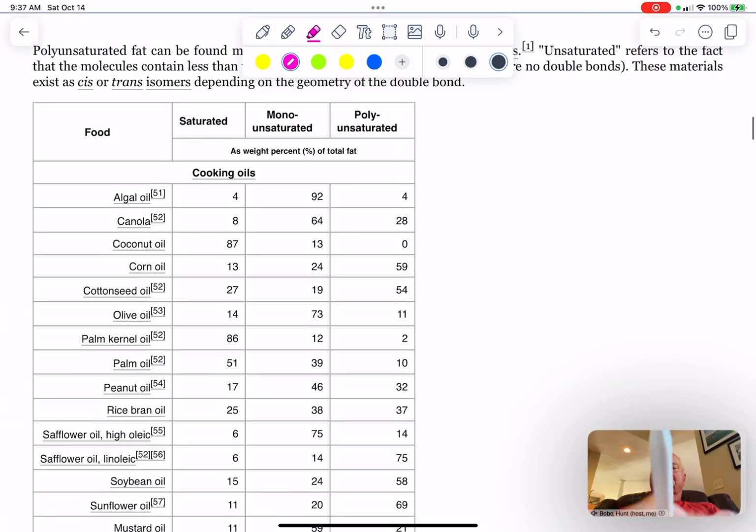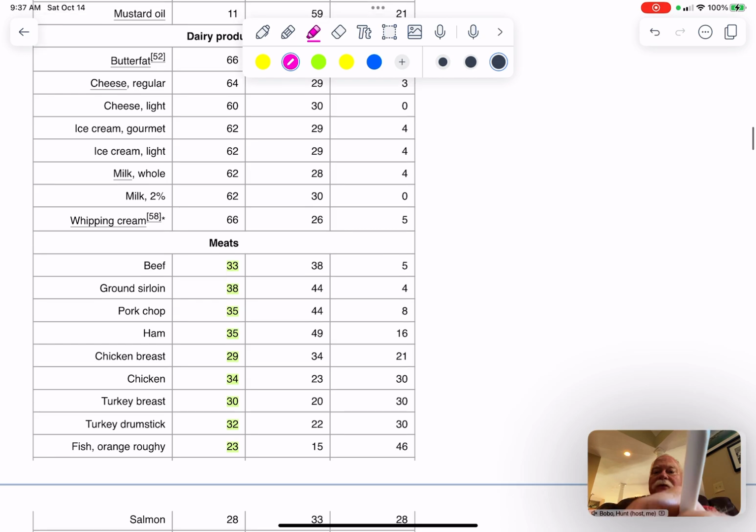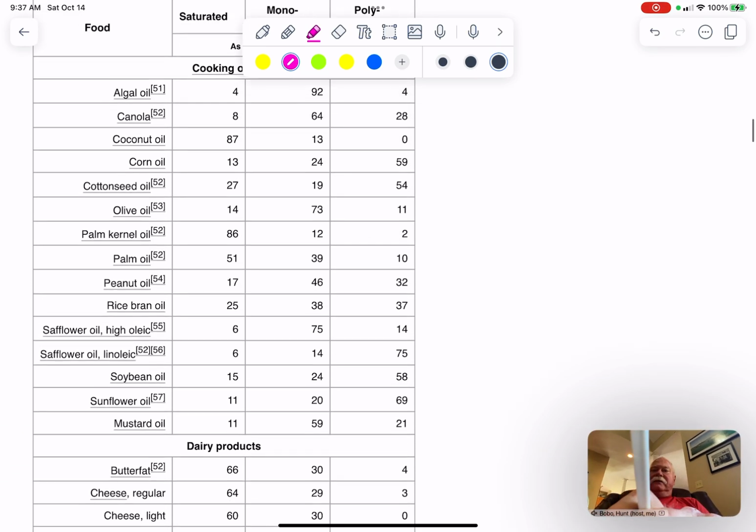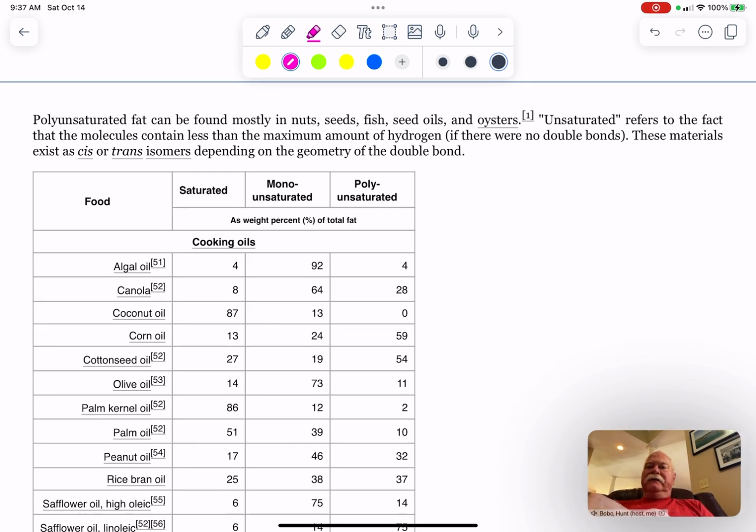I've got all these other lists in this one table in Wikipedia, but one thing I found interesting in my studying for this was that the only source that has more saturated fats in it than unsaturated fats is dairy products, cream and cheeses and stuff like that. There is no meat that has more saturated fat than unsaturated. These two are unsaturated, both these. Poly and mono unsaturated.